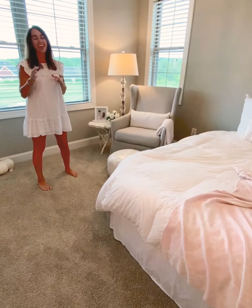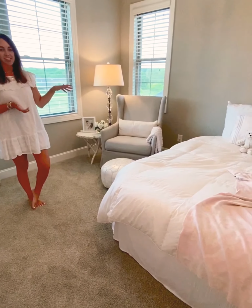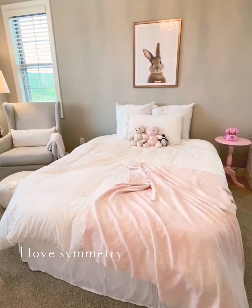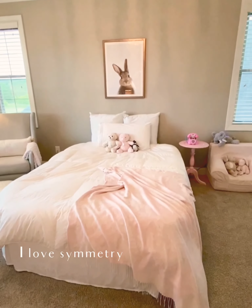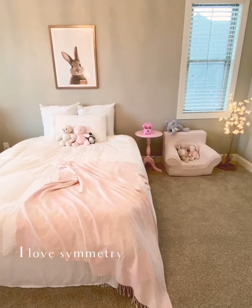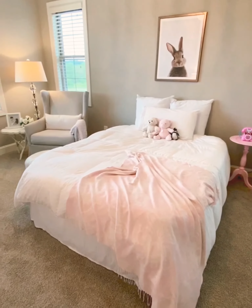But we are getting her some new furniture, obviously, a bed and two matching nightstands. I really love the idea and look of doing things in a room that have symmetry. So if you have a wall like we do with symmetrical windows on both sides, or even just a plain wall with no windows, I think it can be a really pretty look to do matching nightstands, matching lamps on both sides, and then you can do something really cool with the bed or in between.